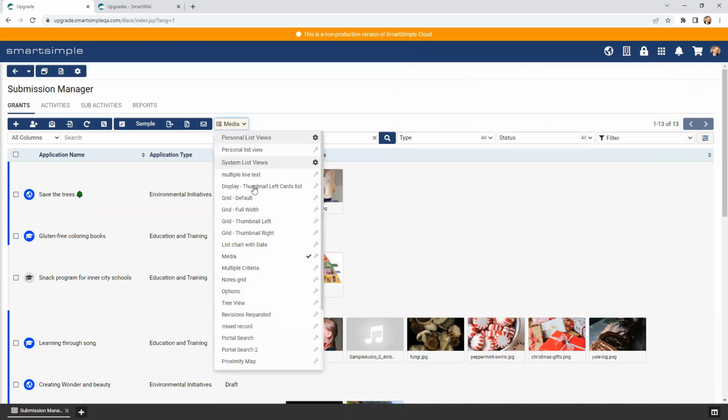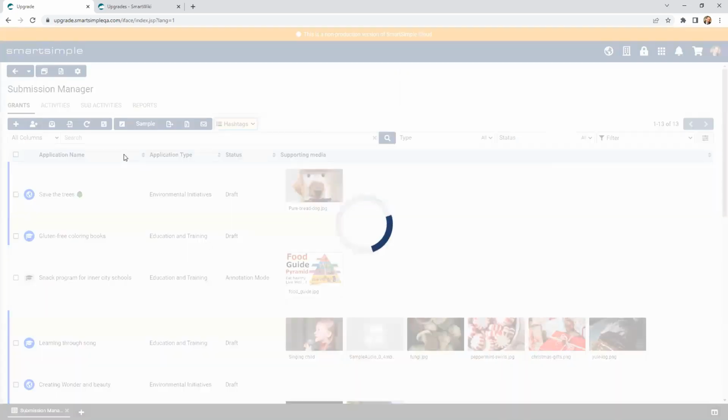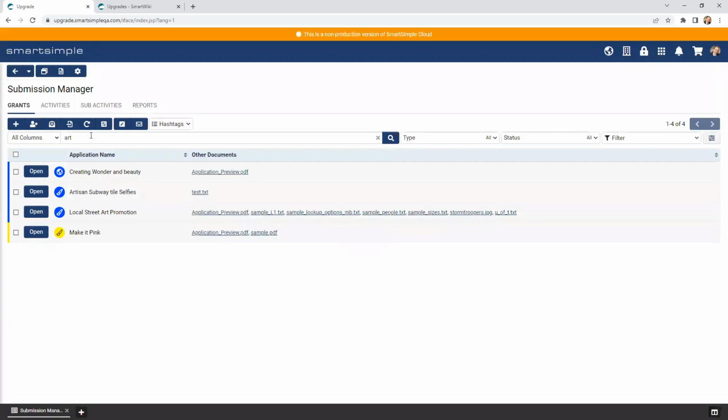And I'll just show you real quick. So if I went to this, I have a list view here with some hashtags, and let's say I went art, I can search on that hashtag and I can pull those records up that have all been tagged with the art.